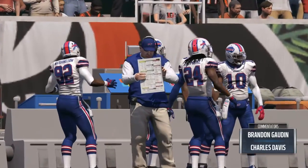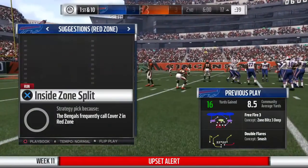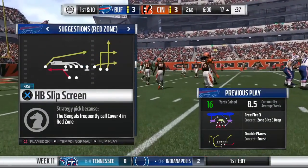With Charles Davis, I'm Brandon Guyton. Second quarter about to get underway with the Bills in possession. And they've got it here with a first down.